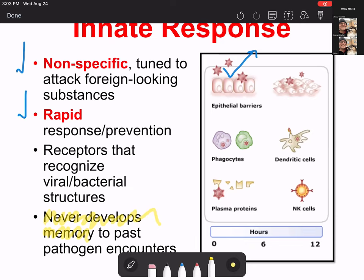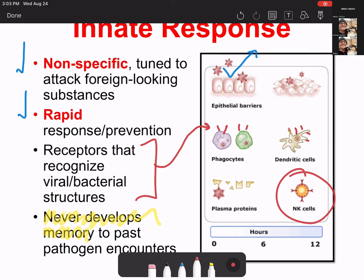But the natural thing that's happening is that on some of these cells, they have very specific little receptors that find bacteria, that find viruses. And NK cells are a very good example of that. We'll meet a couple of these guys. Basically, everything in here comes ready to go when you're born genetically. You don't have to change anything about these. Very good at what they do.